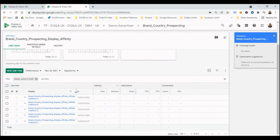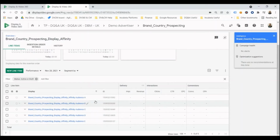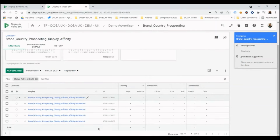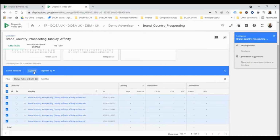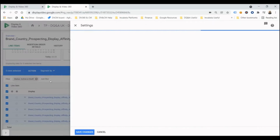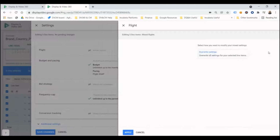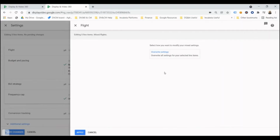In this insertion order, I have 5 line items, each targeting a different affinity audience. Let's say that you have different start and end dates for each of these line items, and you've just been told that these are all changing, or some of them are changing and some are not. Since they have different settings, so different start and end dates, you cannot use the bulk editing function over here, as they have different flights. And if you go here and try to edit them, all you can do is overwrite the settings.